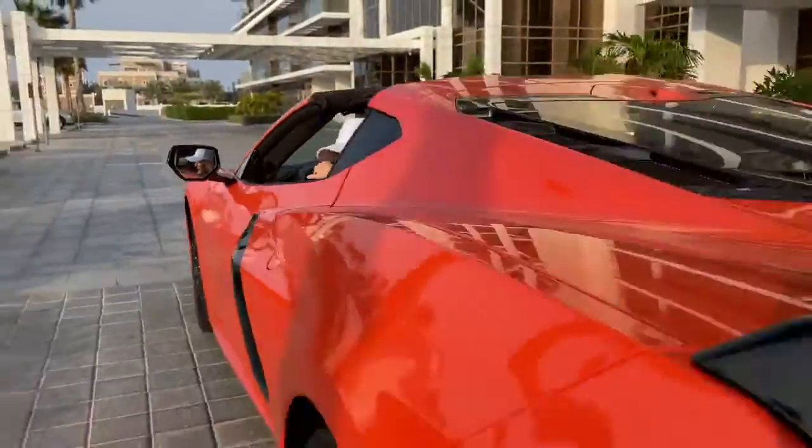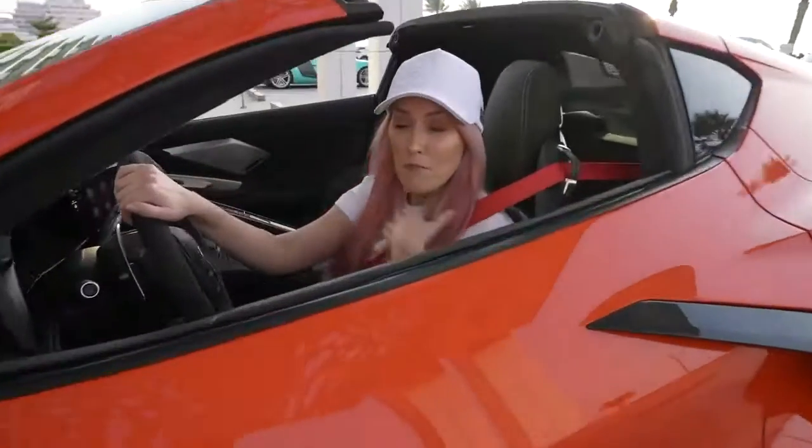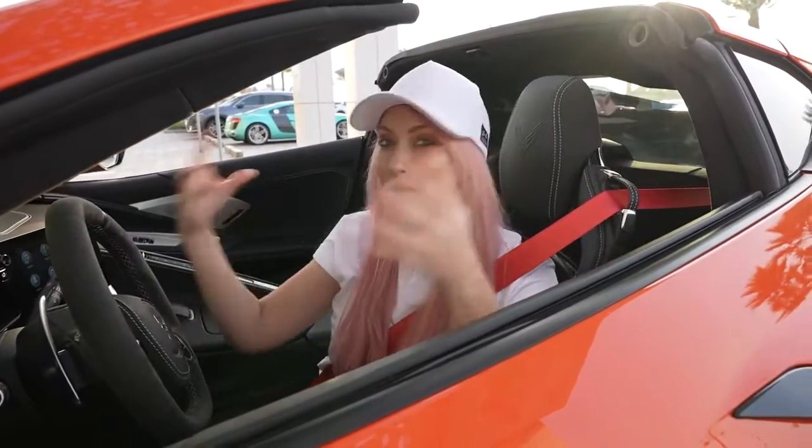Alright, that's it, you guys. I hope you enjoyed. Me personally, I really enjoy the car. I like a mid-engine sports car. So for me, I'm loving the new look of the Corvette. What do you guys reckon? Do you prefer the old look or the new look? Let me know your thoughts.